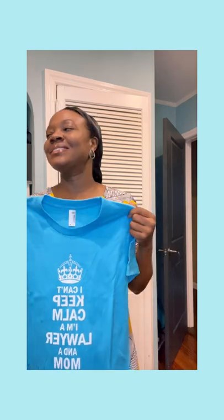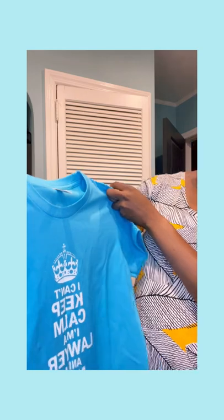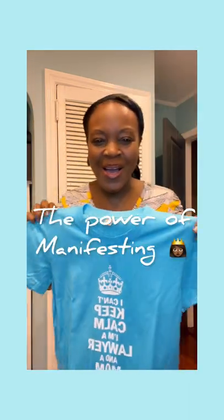I have this shirt, you guys. I've had this shirt in my closet for however long. I'm ashamed how long I had this in my closet, and I'm finally going to get to wear it. I mean, do you understand how big and huge this is for me? This shirt says, "I can't keep calm. I'm a lawyer and a mom." Woohoo!